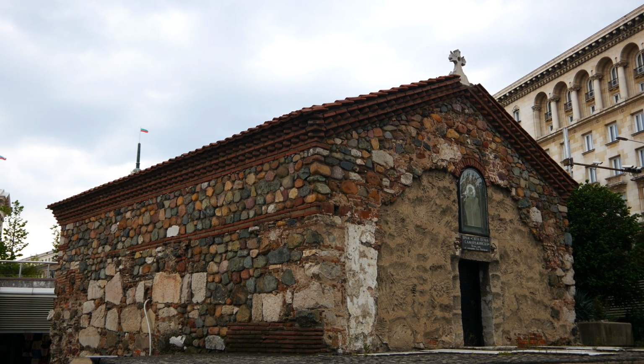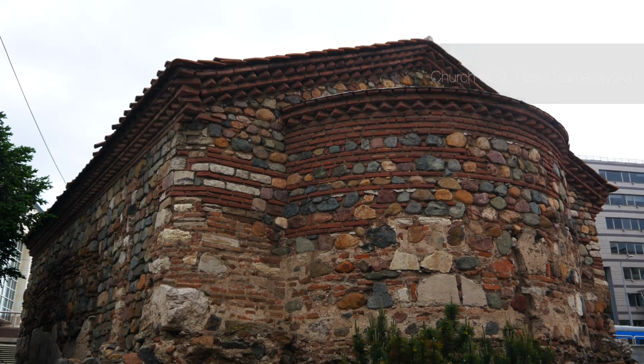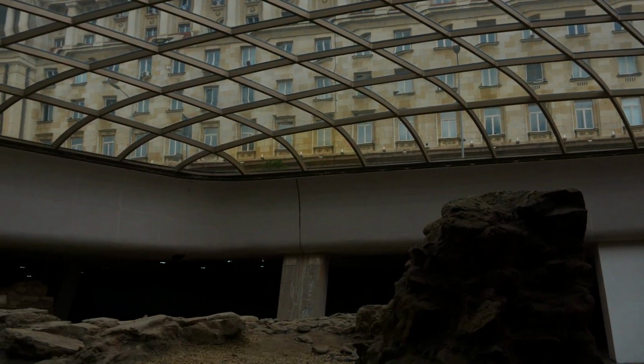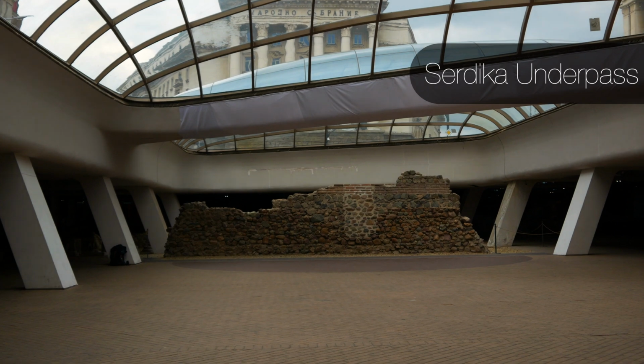Just briefly saw the small but surprisingly beautiful church of St. Petka, standing as an island in the modern construction around it. And in this subway, it's quite a surprise. There's this whole selection of building foundations that have been excavated and preserved down here.